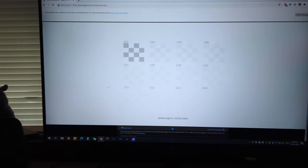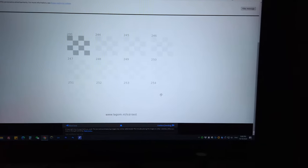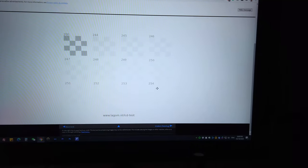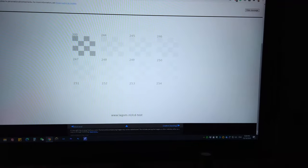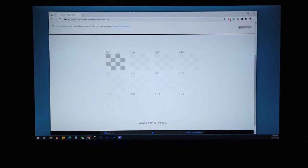The white level, so with the 254, this is where it gets a little tricky, because the 254 for me visually is barely noticeable. Okay, let's put it over here. And again, 254, barely noticeable. So those monitors are actually very close in terms of performance.